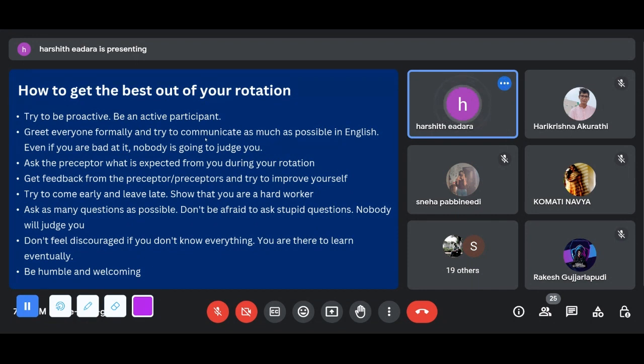Try to communicate as much as possible in English. Even if you are very bad at English, it can be improved only through communication. So even if you're bad, try to talk as much as possible. Eventually you'll improve. If you're afraid that people will judge you, nobody is going to judge you. A lot of people don't know English in the US, so you aren't any special. At least they will know that you're trying. A lot of people from other countries don't even know English. Their curriculum is taught in the language of their country, so they come to the US and start learning English. At least in India, you'll get to learn English in school before. So try to communicate as much as possible. That's what I want to say.